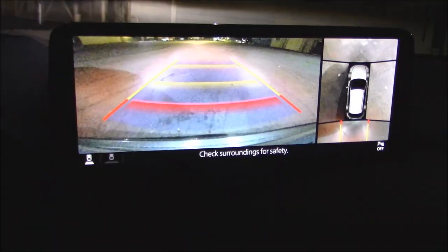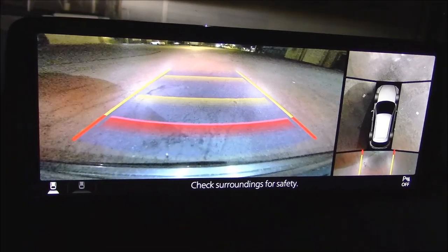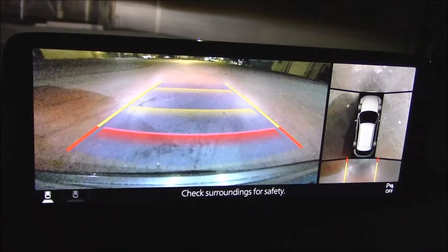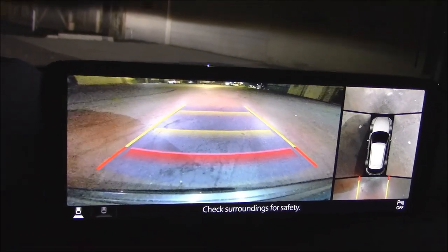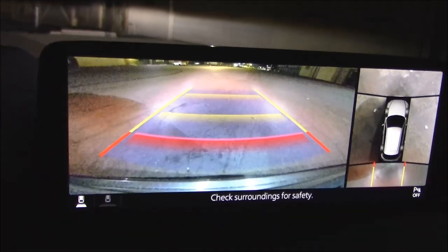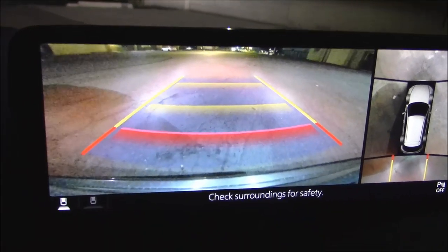Look pretty bright. And here's what the rear view camera looks like in the dark. Good spread. Very good illumination. It's pretty dark in back of me. See, very little light back there. So this is very impressive.